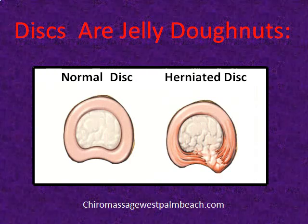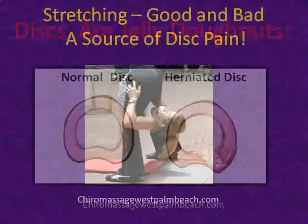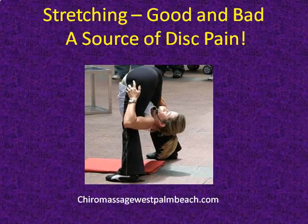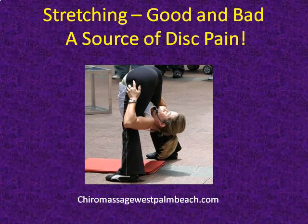While trauma from accidents can cause your disc to move out of position, it's important to remember that poor posture can cause it as well. While trauma from accidents can cause your disc to move out of position, so can poor posture or extreme exercise.